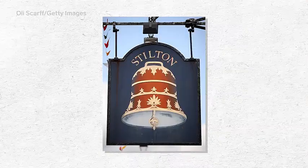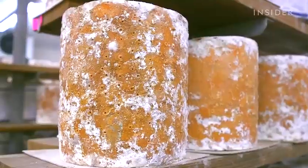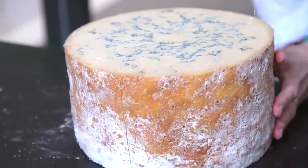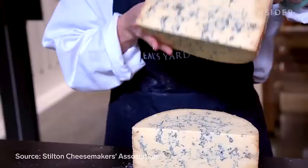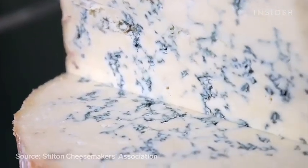One of these was the Bell Inn, where a lady named Frances Powlett sold her cheese to travellers, and the word of her Stilton cheese quickly started to travel with them. And though she probably did not invent the cheese herself, she is responsible for expanding its popularity beyond the village.